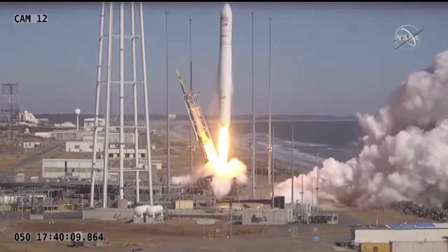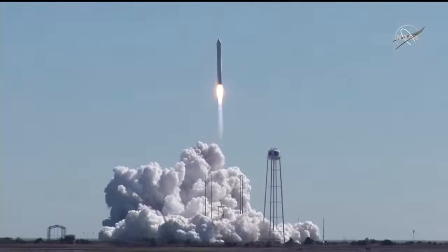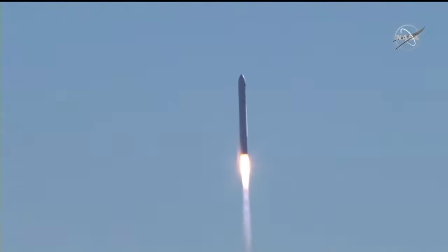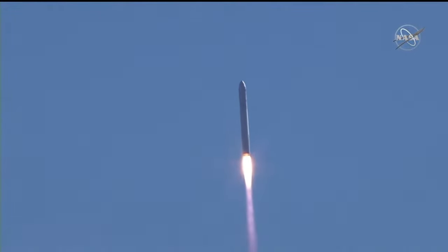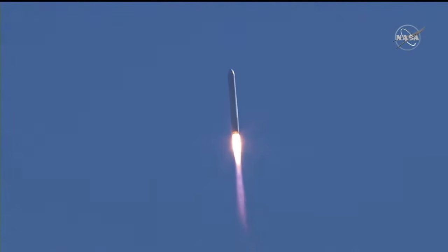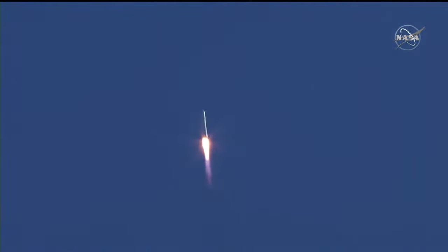And carrier launch vehicle from Wallops Flight Facility. Engines are at 100% thrust. Attitude is nominal. And we have liftoff of the SS Piers Sellers carrying over 8,000 pounds of cargo to the International Space Station. Good performance on the first stage so far. Steady at 100% thrust and nominal. Still at 100% thrust and nominal.